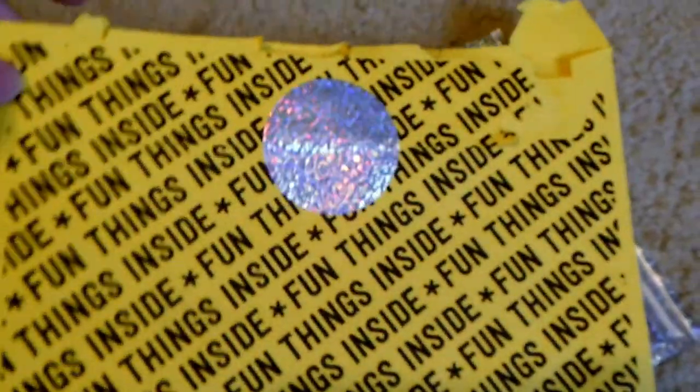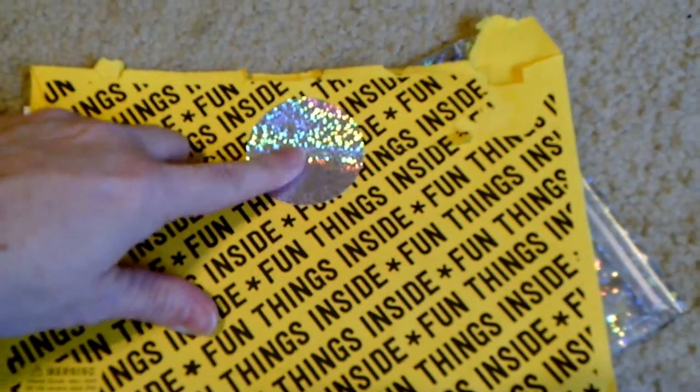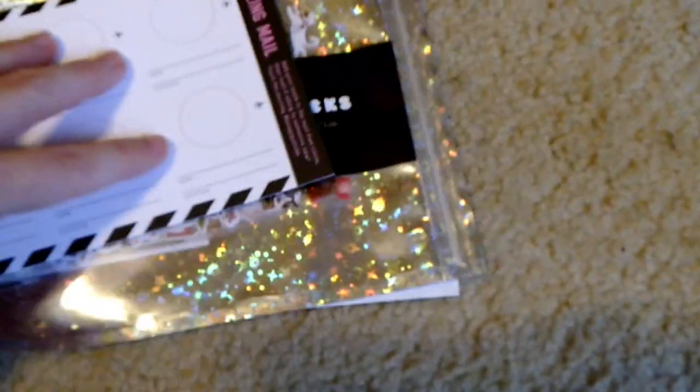I have another Pipsticks to share with you. It's the February Pipsticks, and I can't wait to see what's in here, so let's check this out. Okay, we have a pretty yellow envelope today, and the signature hologram sticker. And I already pulled everything out. I haven't looked at it yet, though.